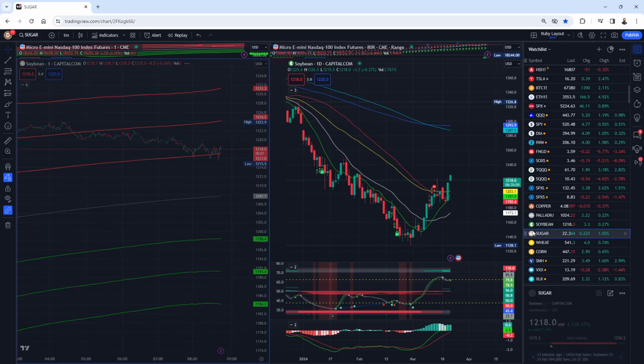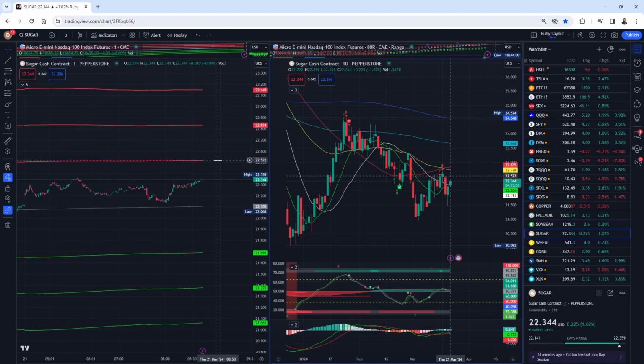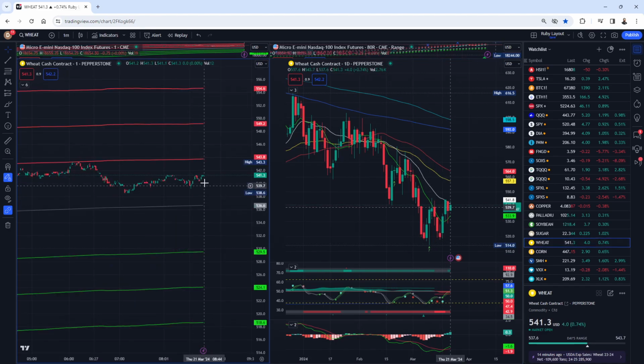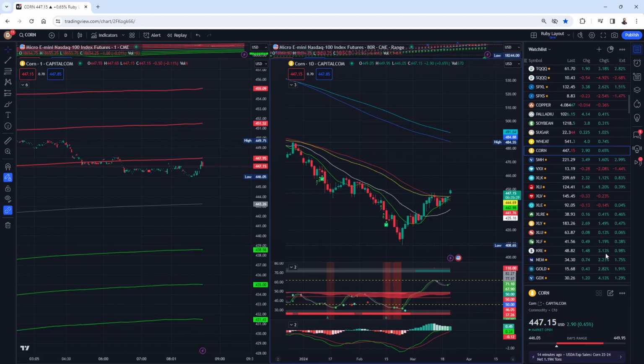Looks like it's going to get some weakness here. Sugar is bouncing from the buy zone yesterday. Nice bounce. Now only going to a sell zone. So look to sell around 22.5 if you bought sugar. Wheat is near sell zone. Look to buy below 529. And corn is also in the sell zone. Okay. Look to buy below 438.86.